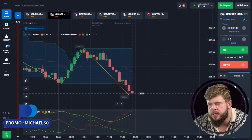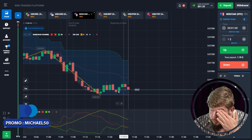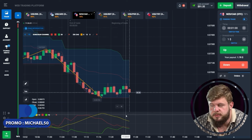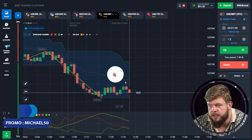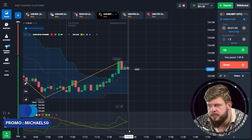However, we need to continue pumping our deposit. And we have enough time for this. Okay, let's check NZDCAD and what can we find interesting here. So as you can see, we're standing on the bottom line of the Donchian channel indicator. Give me some seconds. I would like to check USDBDT also, maybe we can find something interesting here.